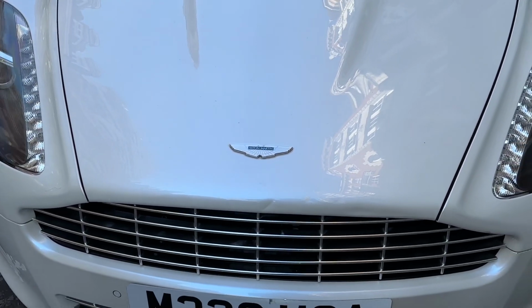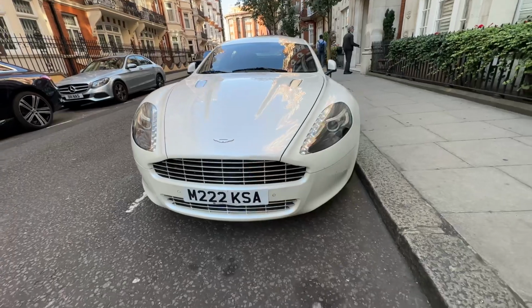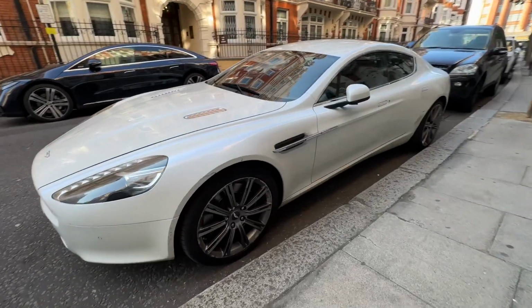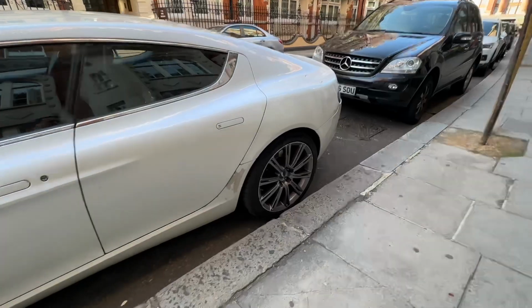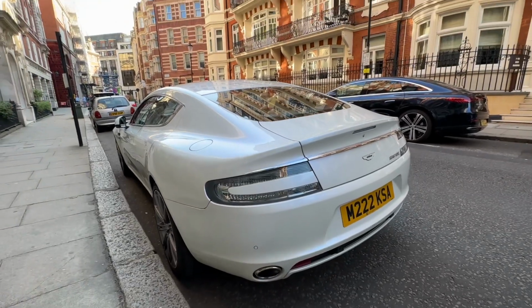Now, which do we have this time? Is it a Cygnet? Is it a... No, it's bigger. It is a Rapide. These are very clever models. I love this car. It's one of my favorite Astons, actually. They wanted to do a four-door saloon, and so they stretched the DB9 to make it into this beautiful Rapide. And I think it's more elegant, in fact, than the DB9. I really love it.